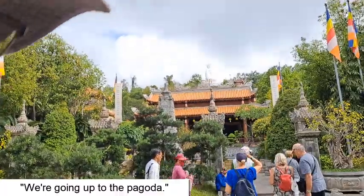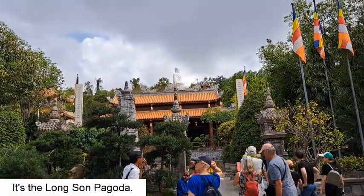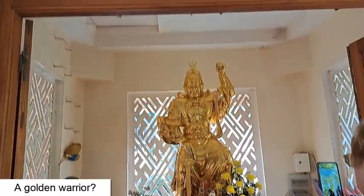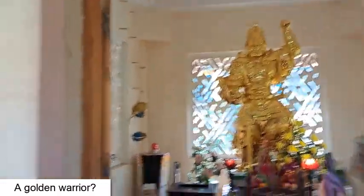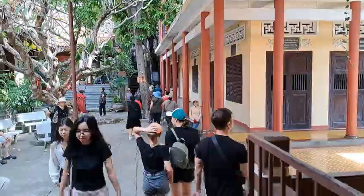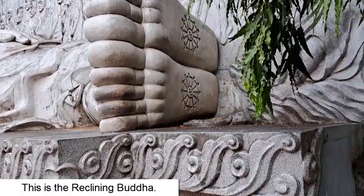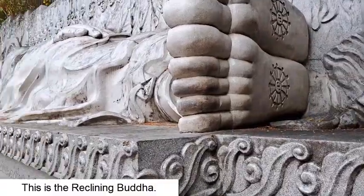Okay, let's go up the pagoda. What is it called? Long Song Pagoda. Here's the reclining Buddha. Is it reclining? I'm calling it lying down.